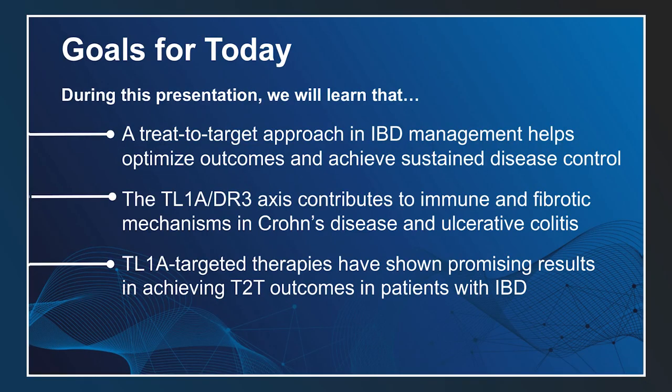And the goals for today, during this presentation, we have three things that we hope you're going to accomplish. We hope you're going to learn that a treat-to-target approach in IBD management helps optimize outcomes and achieve sustained disease control. And the second thing that we're going to talk about is the TL1A DR3 axis and how that contributes to both immune and fibrotic mechanisms in both Crohn's disease and ulcerative colitis.